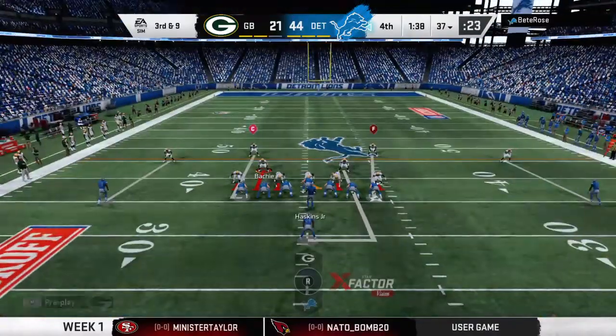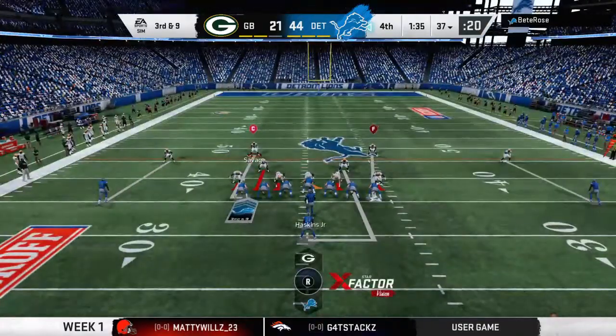Set, cut, 6-yard. Off. Let's bring it. Let's go, let's bring it.